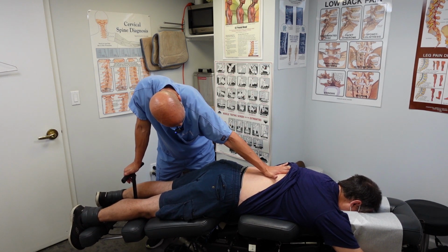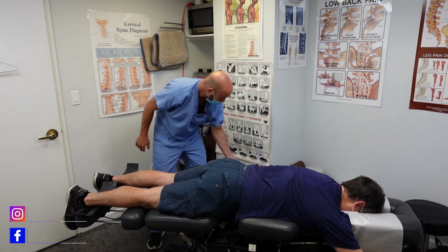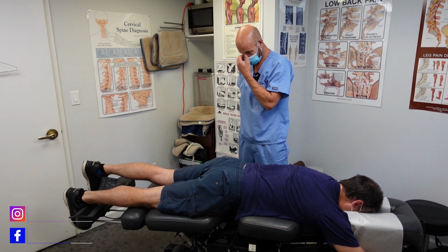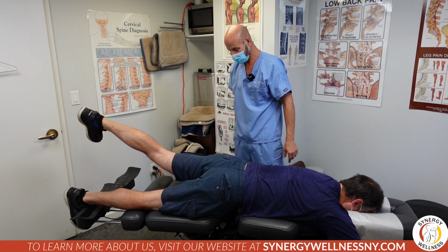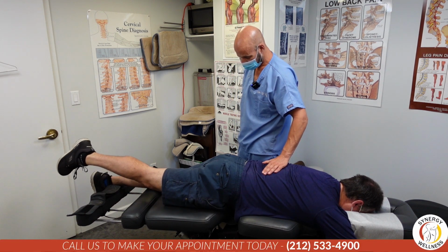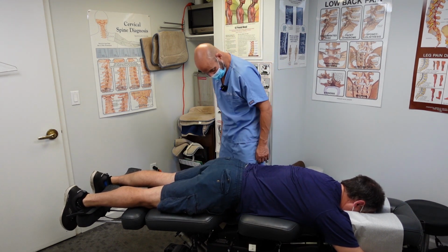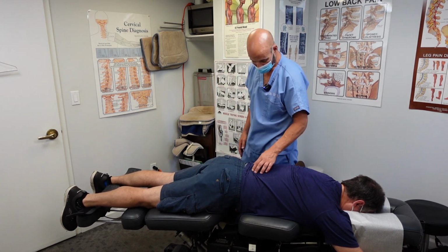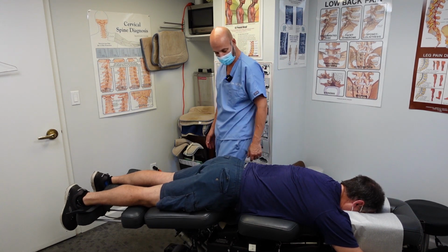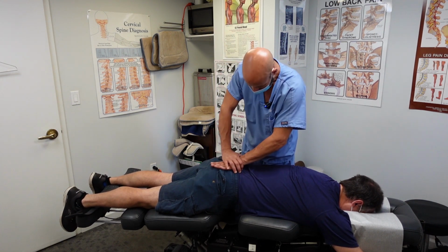How are we doing here? Any pain down into the legs? No, not really. Good. Okay, keep your legs straight. Raise one leg as high as you can. Okay. Very high. And down. And the other one. Okay, and down. Is one leg harder to raise than the other? Initially, I tried to move the right leg, and it just clamped up. It wouldn't move. Okay, we're going to test that again. So it wouldn't move without pain.